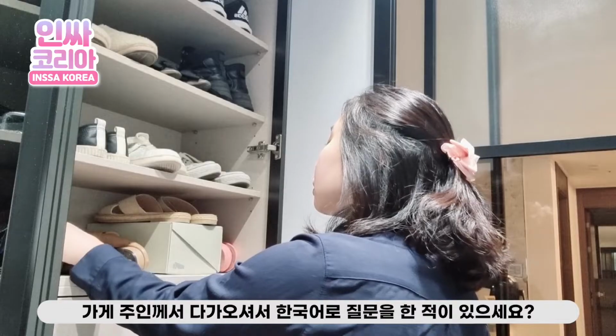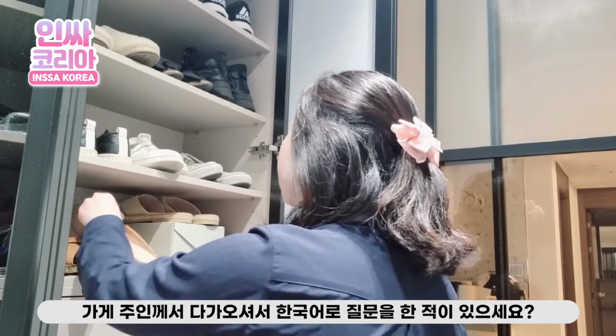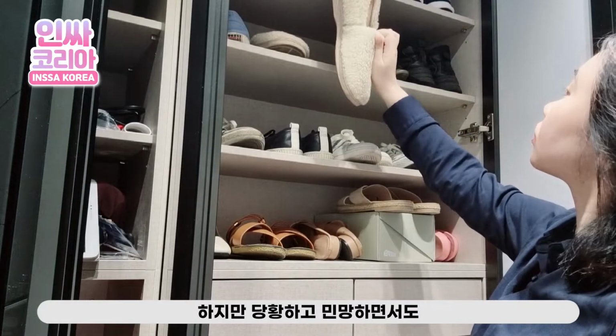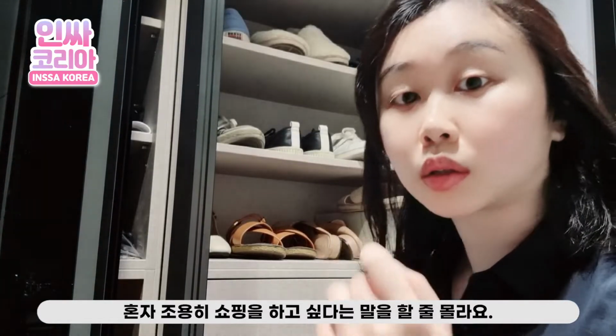By any chance, have you ever tried to go into shops in Korea and the owner approaches you and asks you questions in Korean? I'm sure you can relate to that. Stunned and embarrassed, you secretly want the owner to go away. But even that, you don't know how to say.